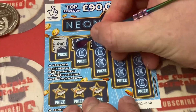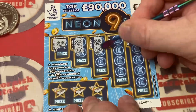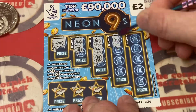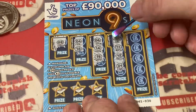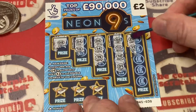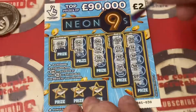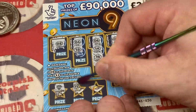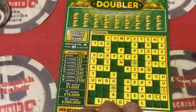8. 4 and 18. 6 and 14. 19. 5, 13, 12. Number 1. 20, 11, 17, 10, and a 7. Can we get lucky fingers? We have a diamond, a VIP, and a stack. So no win on that one, but we did get the £4. Let's keep scratching and matching.